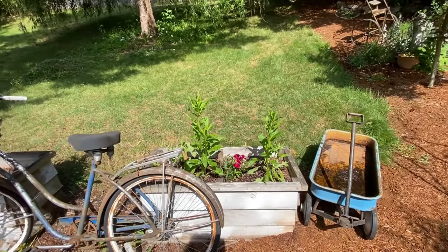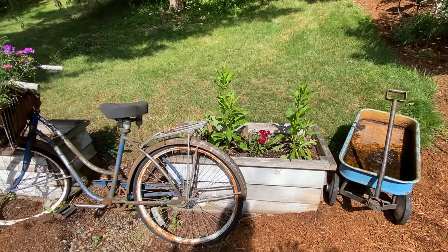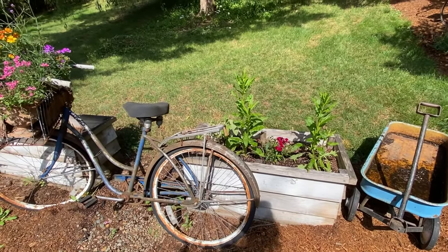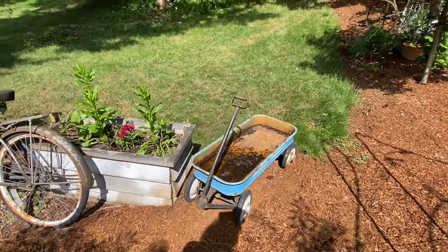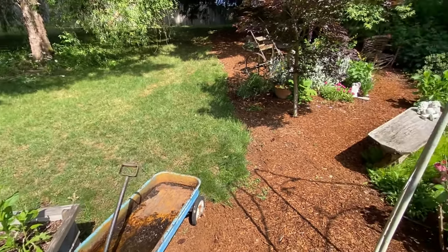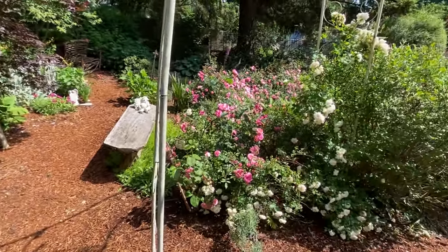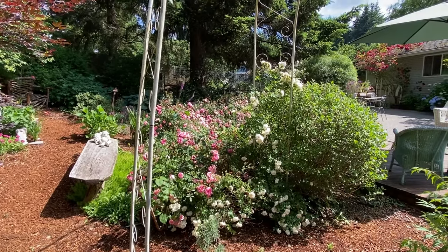My husband built the planter boxes, same wood as the greenhouse, the shiplap. I've had this wagon for a while. Some more of the roses. There's a white rose and a pink rose.